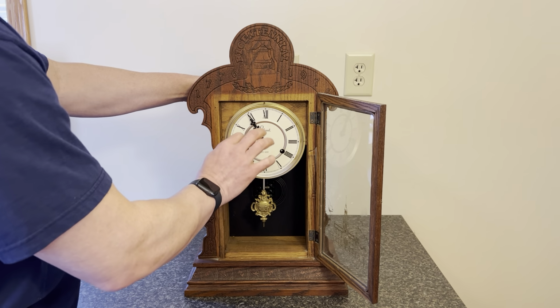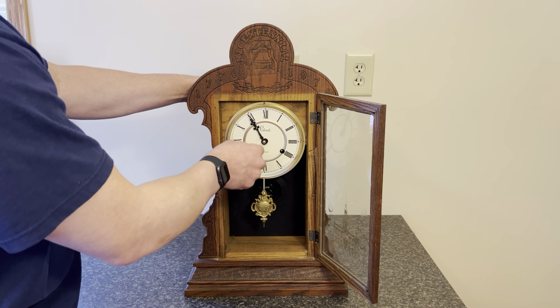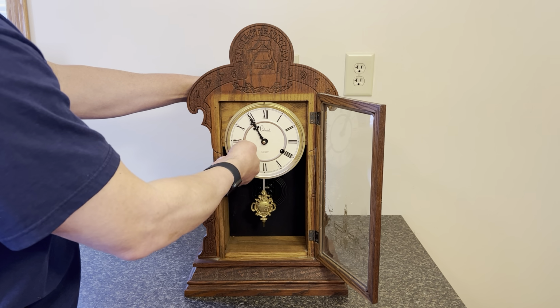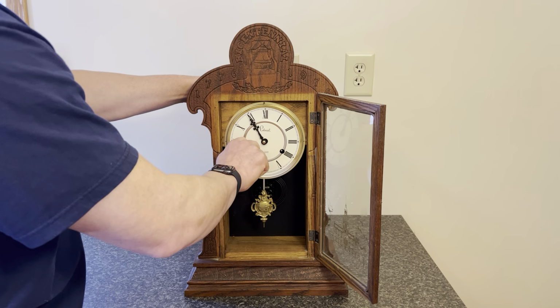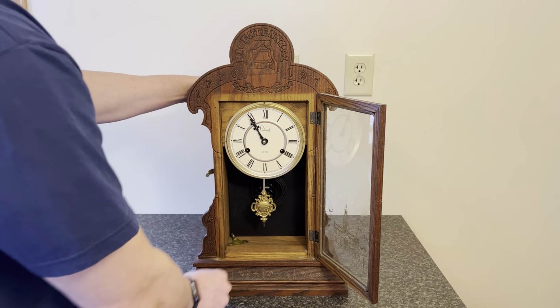Okay. I am not sure which goes for the minute hand or the hour hand, if that's what you call them. This one's definitely much snugger. So we'll just only give it a few cranks. All right, so we'll just give it a few cranks, pull out the key, put it back in the cabinet.